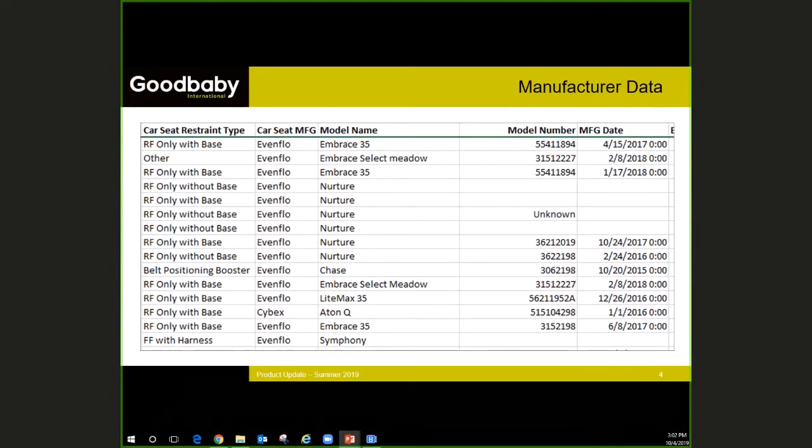So we know what type of restraint it was, what manufacturer it was, and because as you heard, Good Baby is our big overall umbrella company, we actually have multiple brands. So you can see we have Evenflo brand noted here. We also have a Cybex seat noted in this list. So we'll be able to separate out by brand, by model number. All of that data that you would be inputting into your form is what ultimately ends up in this spreadsheet. So it means we have the opportunity to manipulate that and see what kind of trends we see with our own product and across our brands.